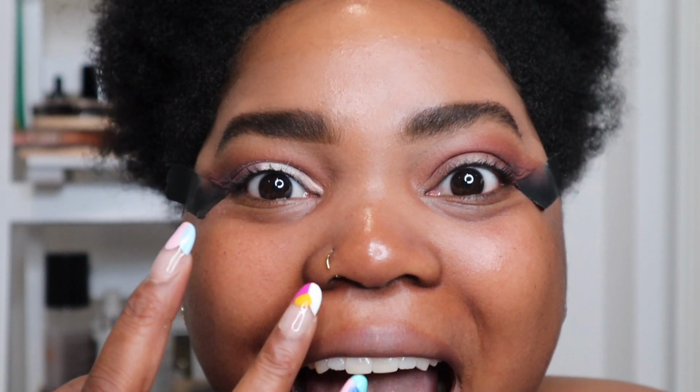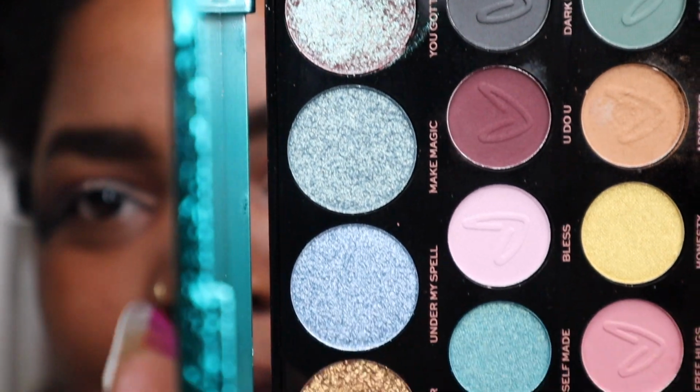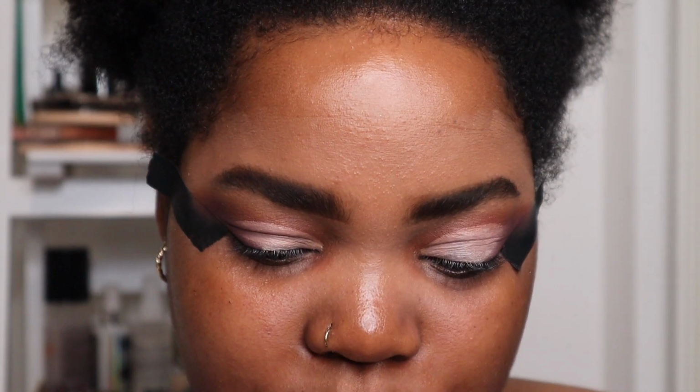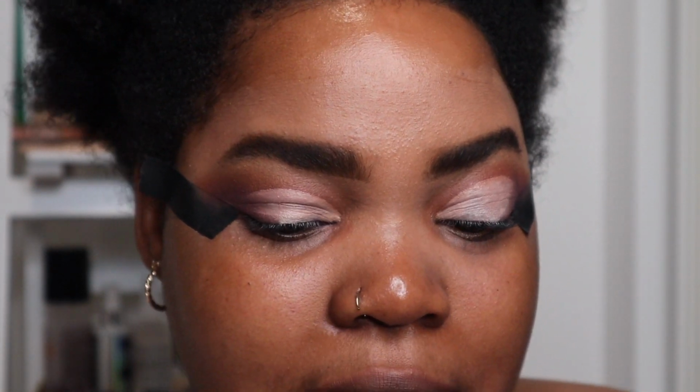Okay, so what I'm going to do now is finish the other eye, and then come back and we're going to dive into the top layer. So I've done both eyes now. I've cut the crease on both eyes. And yeah, we're going to dive straight into this top layer. Look at these colours. Oh my gosh. I am obsessed with You Got This. I am also obsessed with Moneymaker. I want to go in with both of those, and I feel like they will complement each other.